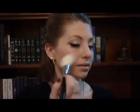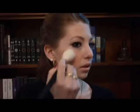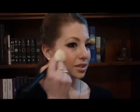Now the next thing you want to do is just grab any pink blush. This, I'm just using my Pinch of Peach by MAC, and I'm just going to use my same brush, but you can use a clean one if you want. And you just want to load that up and then just apply that directly over where you put your cream blush, and it just makes the pink really stand out.